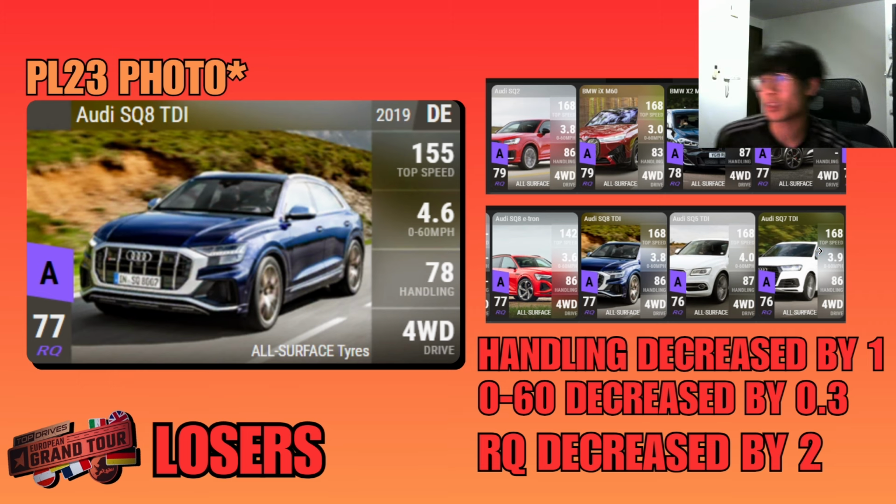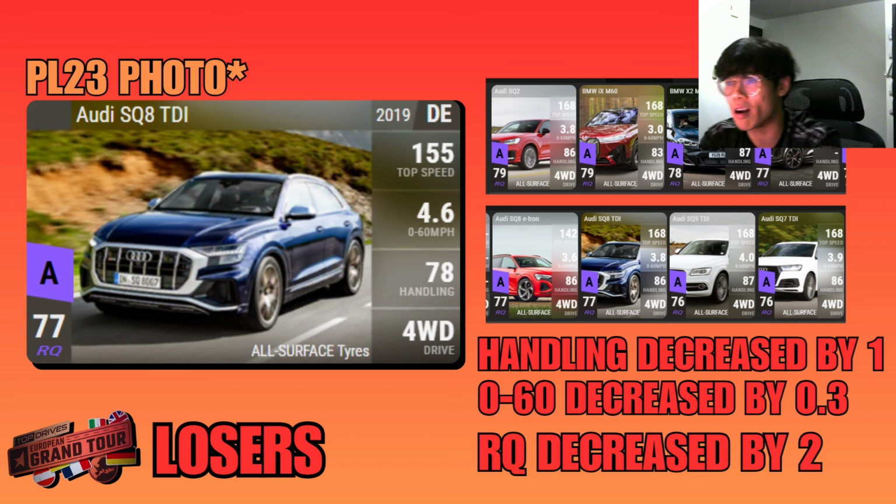In the past, you need to remember this car was capable of getting, what, 3.5 at 7? Or was it even 3.4 at 7? The SQ8 TDI had a ridiculously low 0 to 60. It handled pretty well. And now it's behind the BMW X2, which handles a little bit better. It's behind the brand new Audi SQ8 e-tron. Once again, it's one of those situations where the old Audi is just making way, it's being nerfed because the new Audi's got to come in and they want to be the big boys on the block. So the SQ8, unfortunately, is kicked out of the elite tier of all surface tire cars, which isn't saying much because it's all surface tires, but still, it is a massive loser.